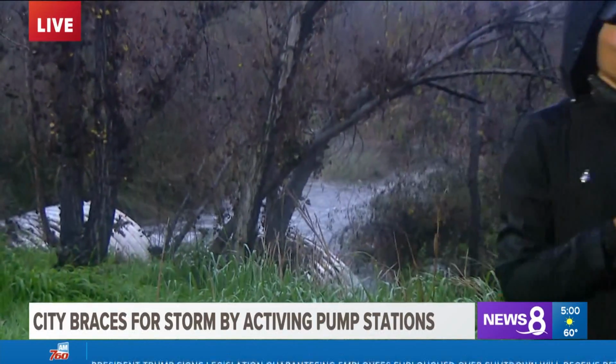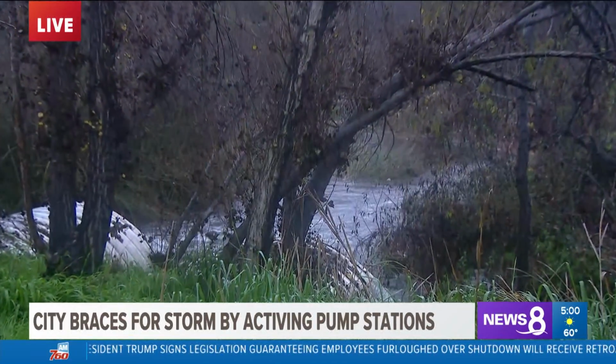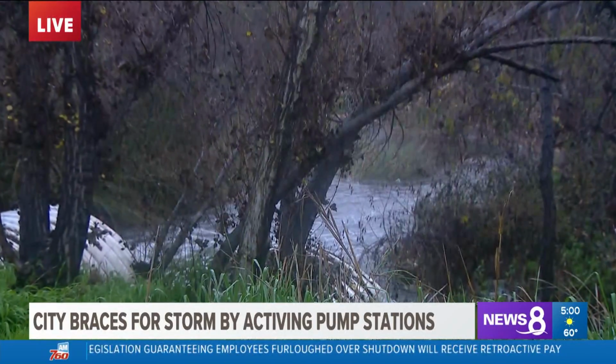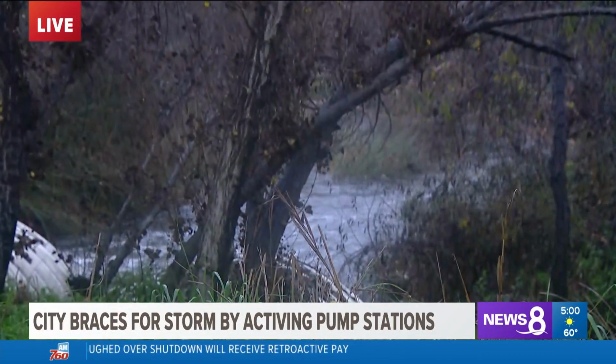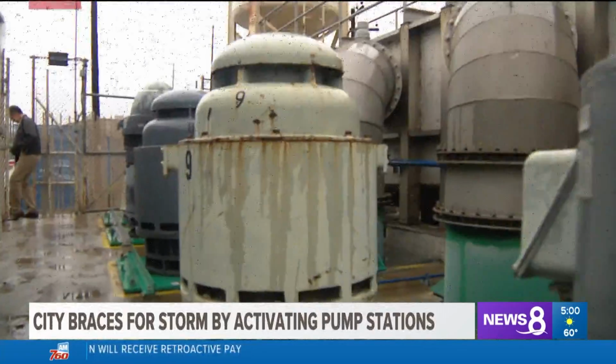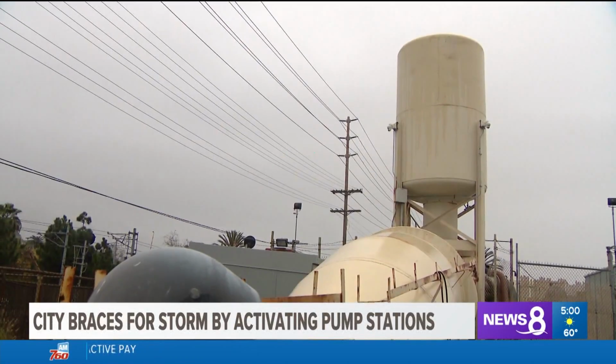Right, and it's been a constant drag of rain continuing to pelt down, making it a dreary day and making for a messy commute right now for anyone on our roadways. We're right along the San Diego River, and this is where we met up with city crews earlier down in Old Town, the main location for its pumping station, helping out with flood-prone areas like here. These pump stations are going to work when the rain actually does come, and to keep them working when it is raining.